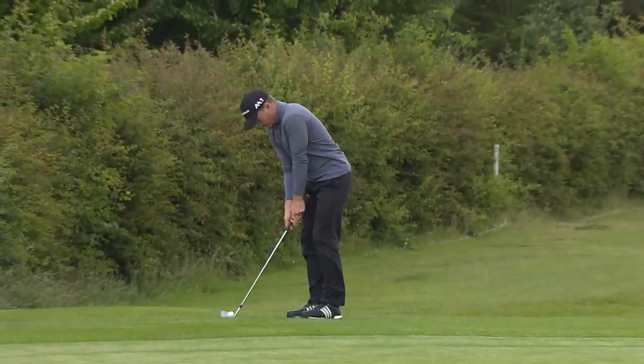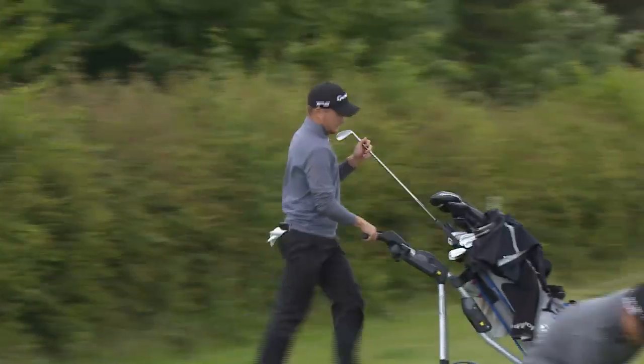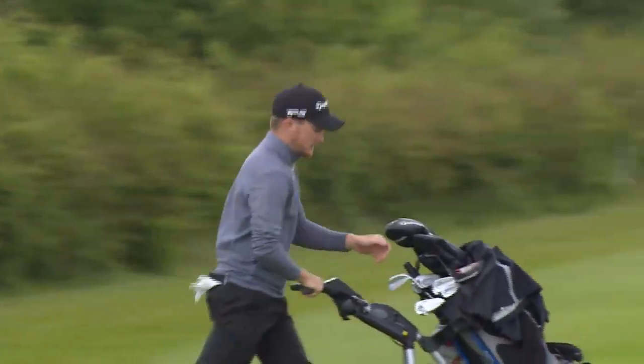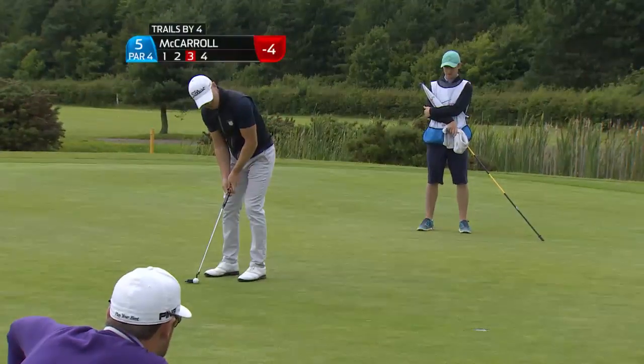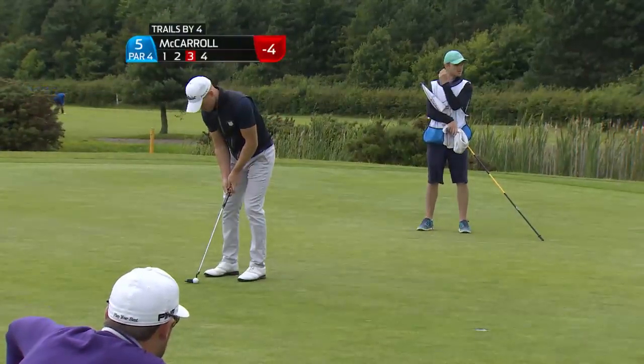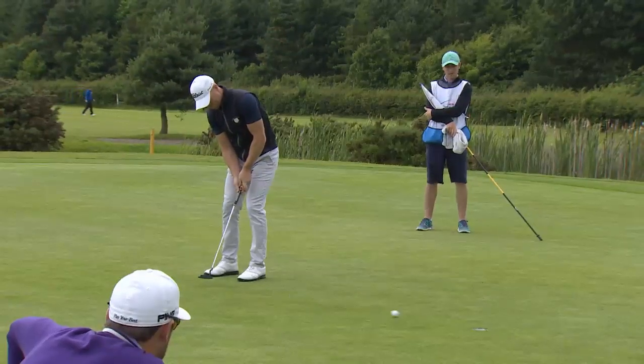So, we jabbed it out. Straight face club, very old-fashioned chip and run for wrists, and he's got a good spot on. He's got a good touch around the greens though, Gary. Seen that on the third. Nice chip there. Good chip there as well. McCarroll only 4 off the lead.